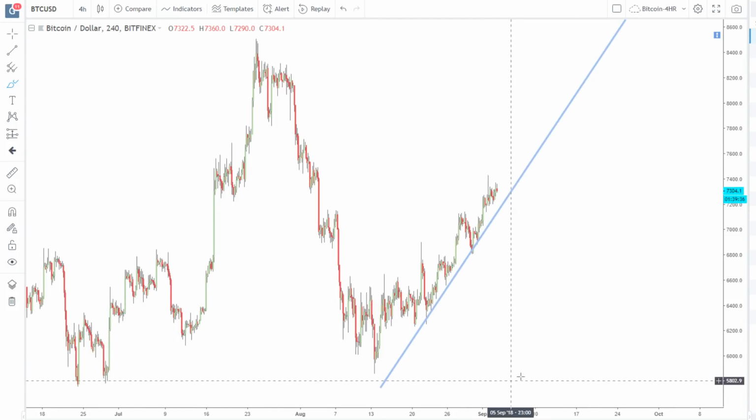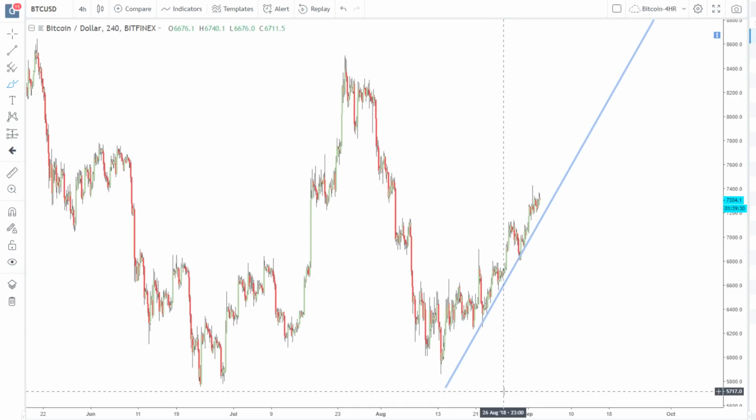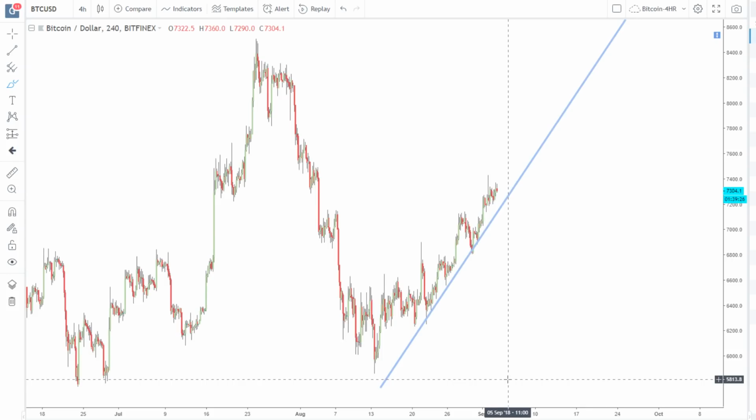So the question is, does Bitcoin break down now and break below about the 5,700 area? If we do break below the 5,700 area, I think Bitcoin's easily going to reach the low 5,000 range. If the low 5,000 range breaks, then I do think we could see the fours, but that's pure fantasy at this moment. Obviously, 5,700 has to be violated on the chart.